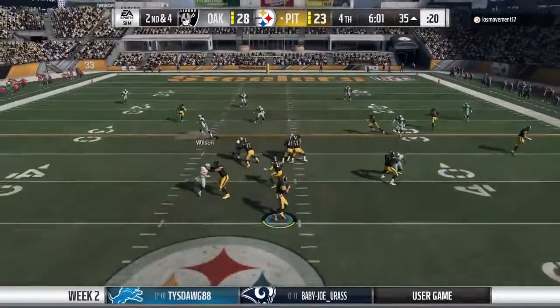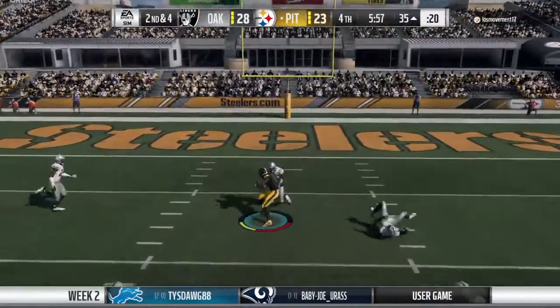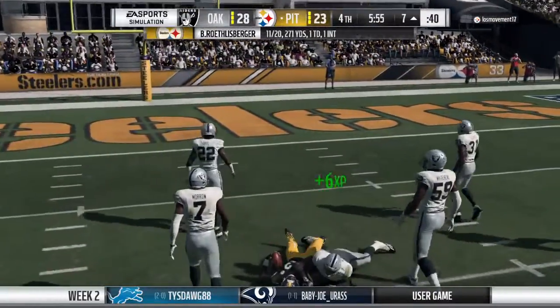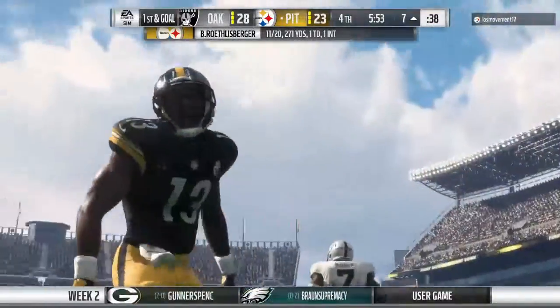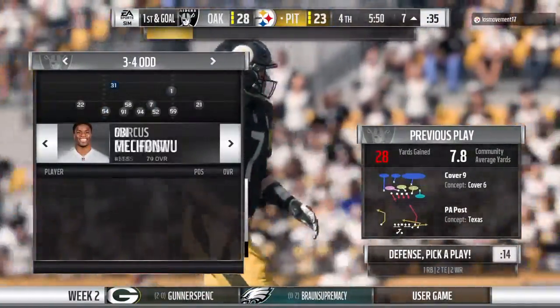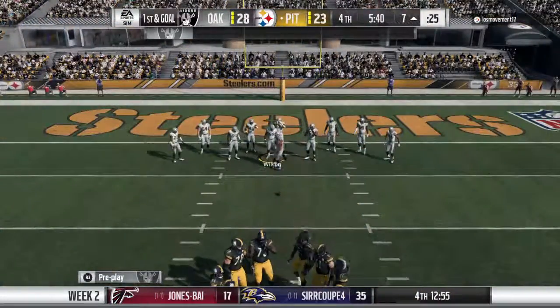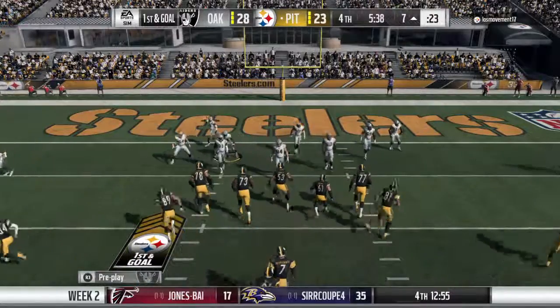A fake to Bell. Now it's Roethlisberger. That is caught at the 7. And down he goes, taking it inside the 10 to the 7. A really good pickup of 28 yards. So after that big play, let's see if they can catch their defense maybe on their heels.